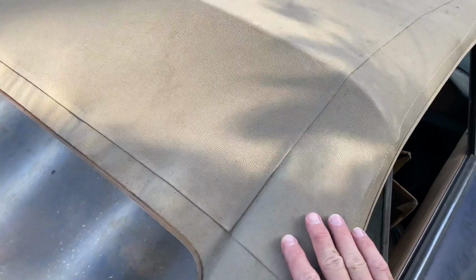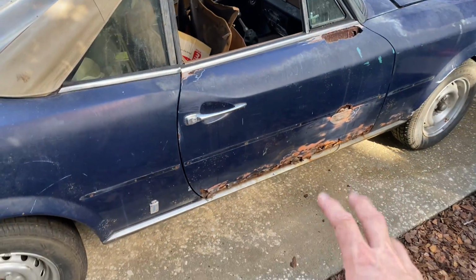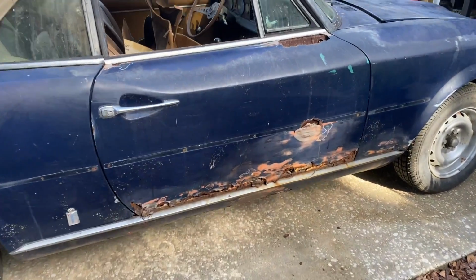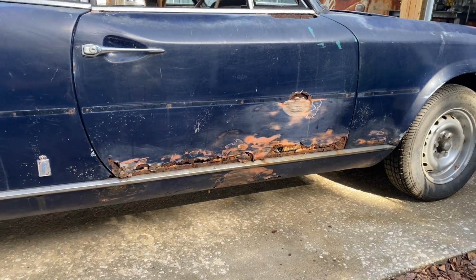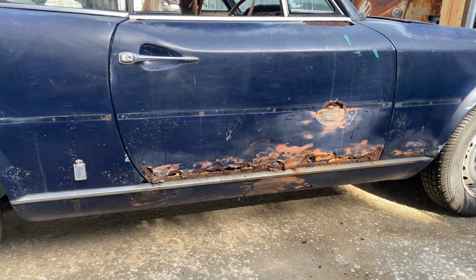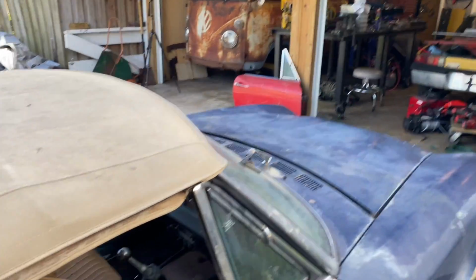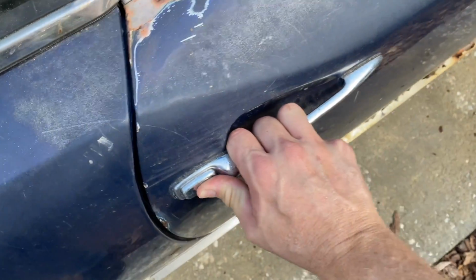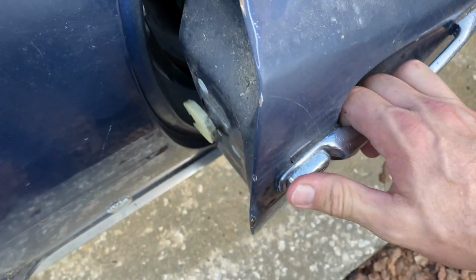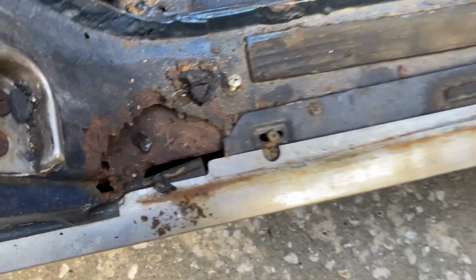Yeah, I mean, overall, the convertible looks pretty good. This door, this is the really bad one. The other one's bad too, but she does have a replacement that she gave me. So maybe we'll experiment with putting the other door on. It's over there, that red one. Ooh, that one's really stiff. So, more rust.